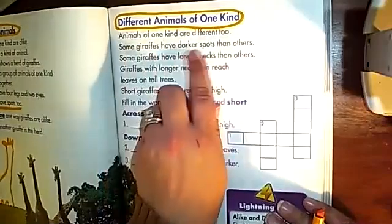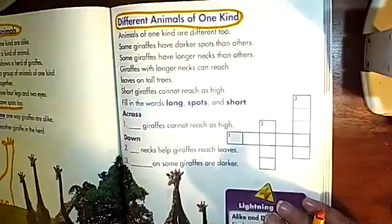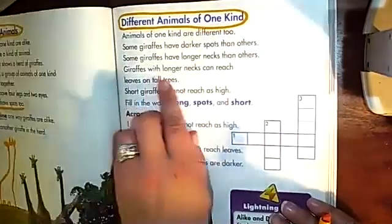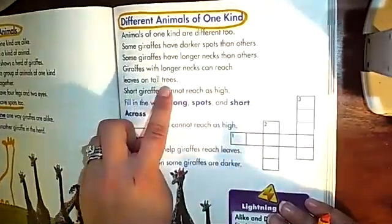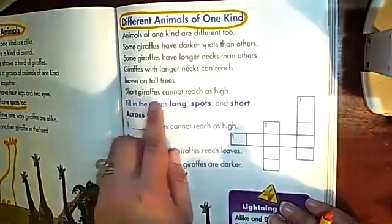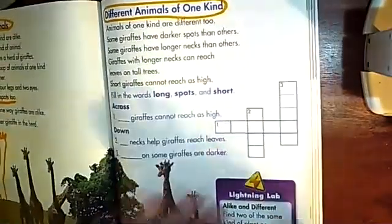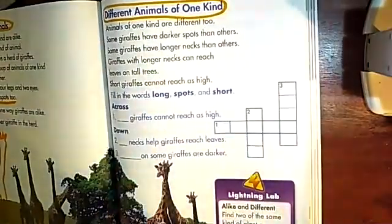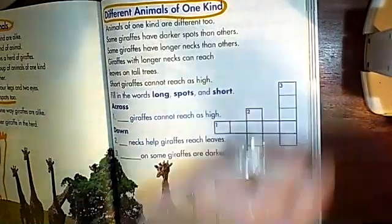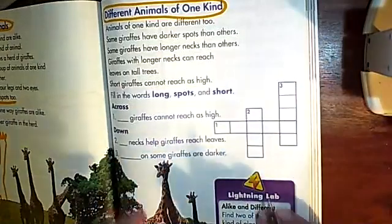Some giraffes have darker spots than others. Some giraffes have longer necks than others. Oh, that's interesting. Giraffes with longer necks can reach leaves on tall trees. Short giraffes cannot reach as high. Oh, look, they're going to give us a crossword. And when we do crosswords, these are kind of tricky for me because it's hard for me to remember where all the letters go, but I'm going to give it a try.